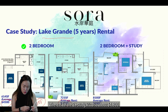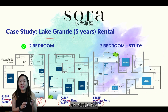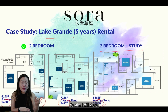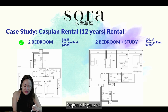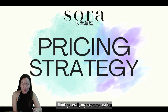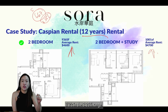Whereas for the 2 plus study, it's also about 4,008. Next, I will be talking about whether it is worthwhile to buy a 2 plus study in Sora, because looking at this 4,008 rent, should I just consider the 2 bedroom? So later I will share. Then we will also be using Caspian as an example. Caspian is 12 years old. The average rent for the 2 bed and the 2 plus study is only $100 of difference. So I think generally my recommendation is to go for the 667 square feet if it's in the 3.25% range.